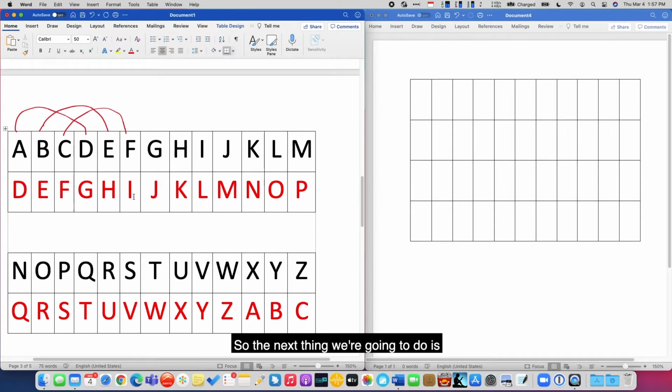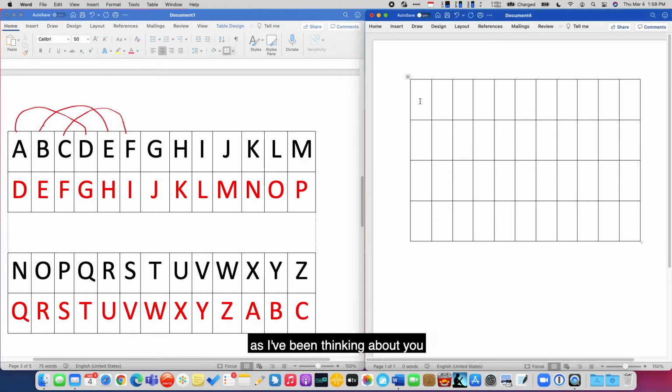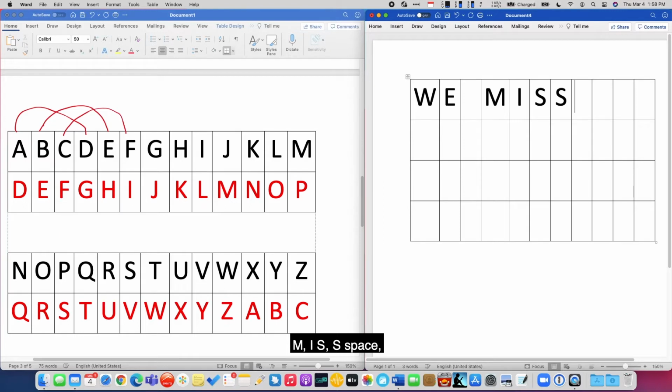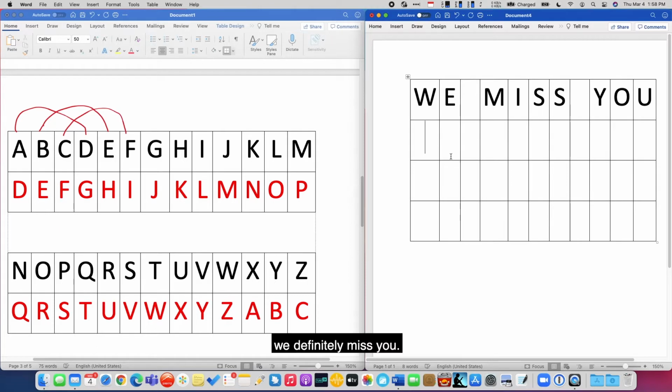So the next thing we're going to do is I want you to write a message and leave some space. So I'm going to write our message here, and then we can encode it here. If you want to skip a line between, you could skip here and then put the next line down here. So the message I want to send you all, as I've been thinking about you all a lot, is WE MISS YOU. We definitely miss you. So now we're going to encode this.